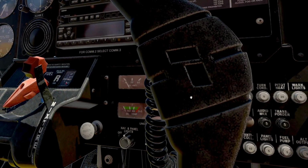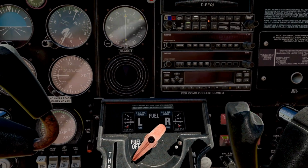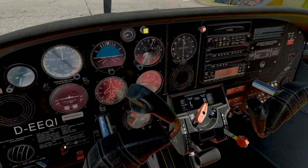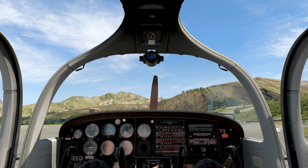The circuit breakers, which I'll show you again shortly, have their logic. So all the logic in this aircraft is really, really spot on, including the low voltage warning light here and the alternator light. They do have all the switches for the air conditioning, but obviously you're not going to feel that working. Now let's have a look at the back.